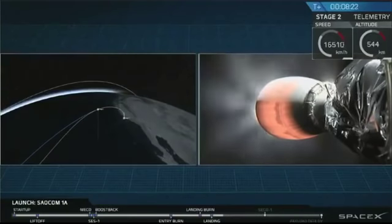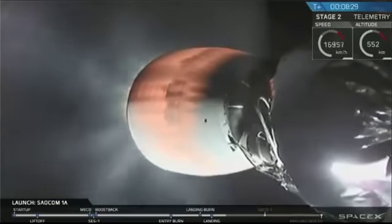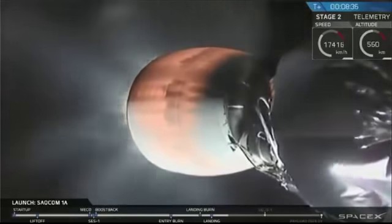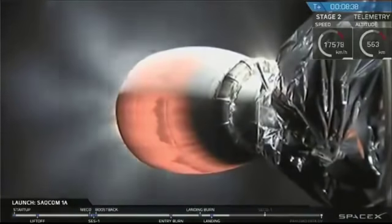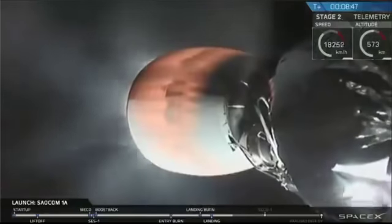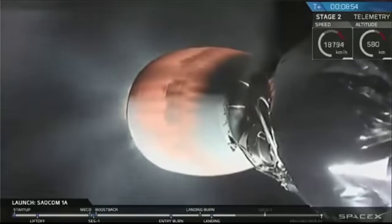So that is awesome. Right now, however, that is not the end of our mission today. The primary mission is still ongoing. On the center of your screen, you can see that Merlin vacuum engine attached to the second stage, still pushing the SAOCOM 1A satellite into low Earth orbit. We're going to continue thrusting that Merlin vacuum engine until T plus 10 minutes and 8 seconds, when that second stage engine will cut off. That's an event called SECO, Second Engine Cutoff 1.